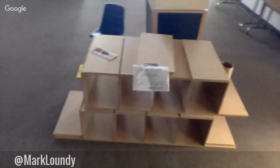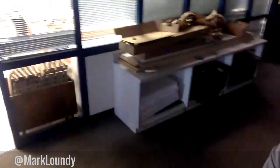Yeah, looks like we got it. This is some cubbies that are in the process of being made, and they're going to go just outside the door in this spot right here. So they'll sit on the floor just over here, just outside the door.